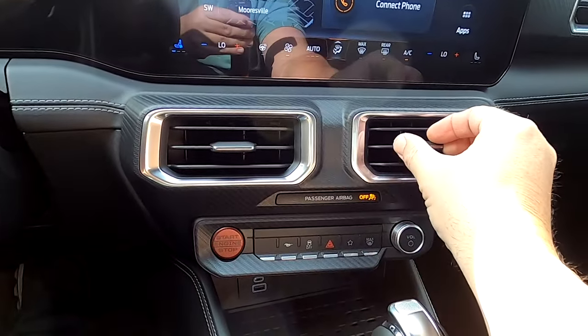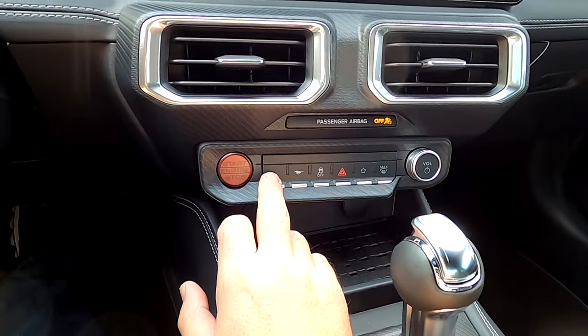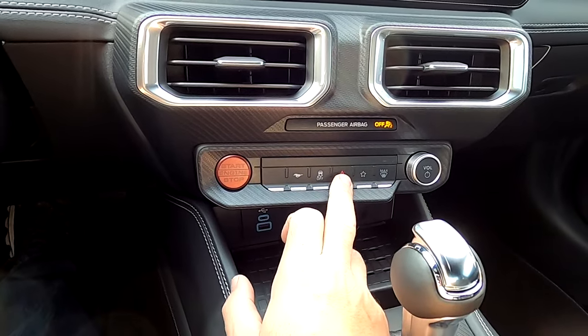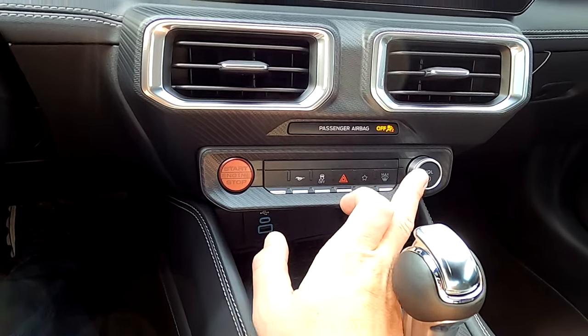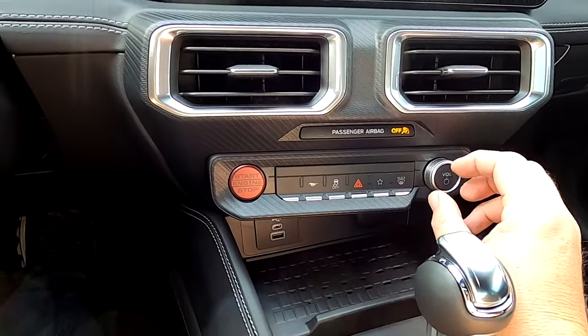A little bit more of a redesign. They're a little bit lower down. You do have your engine start stop button here. A blank switch. This is your Mustang drive stuff. Traction control for four-way flashers. Your favorites button. And your max defrost, audio power and volume control there.